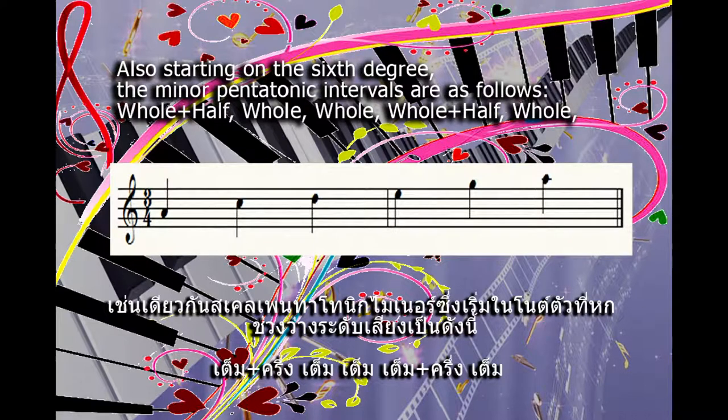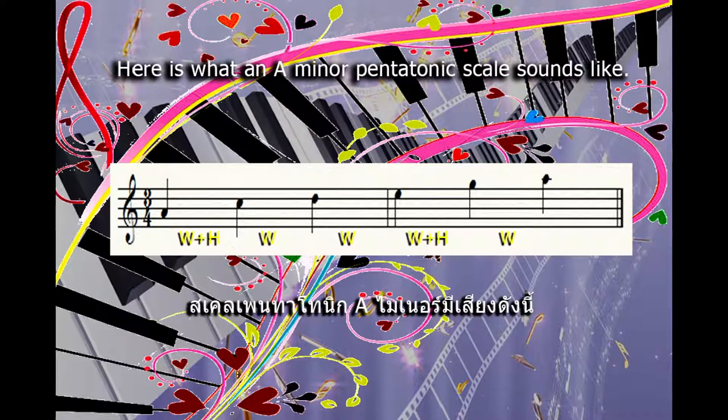Also, starting on the 6th degree, the minor pentatonic intervals are as follows: whole plus half, whole, whole, whole plus half, whole. Here is what an A minor pentatonic sounds like.